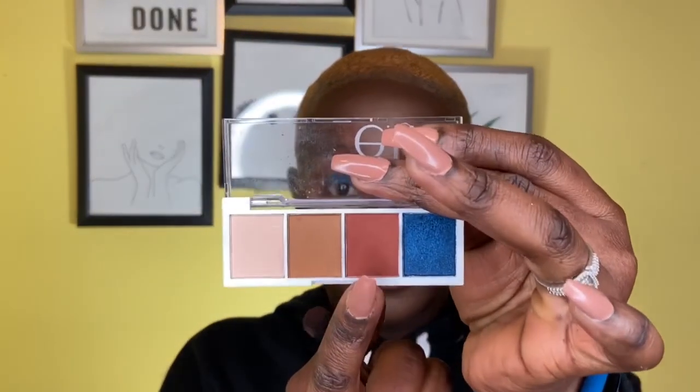Over a period of time, I'll be trying all the other shades so that you guys see how they all work. But the main products were the skincare products and also the eyeshadow products. So yeah guys, this is the eye look. I'm gonna put on some lashes. And I forgot to do my under eyes, so let me do that as well, using the same shade.